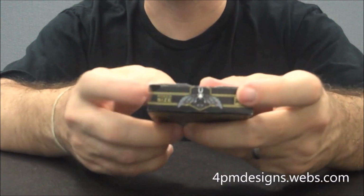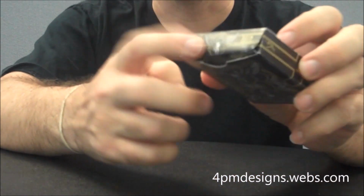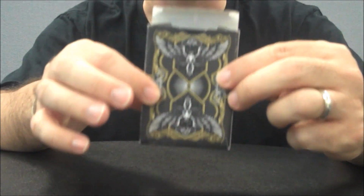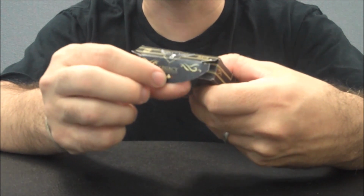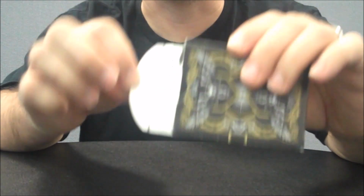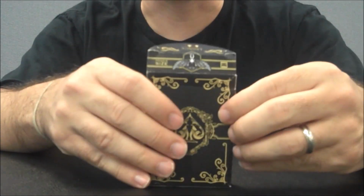The top still says poker size and has the Legacy Angel icon, and of course the back also carries the back-of-the-card branding. The tuck flap also says Legacy, but the inside is white. There's nothing printed on the inside of this tuck.